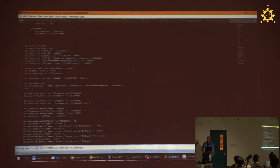So now we have all those countries and it has some information in. But then the application is evolving and needs to have the airports of this country. So now we need to add airports. We can do it in two ways. We can actually set object by object the airports, or we can say we want it to be on all the documents. And if we haven't inserted any or there is no airport, it will be just null.